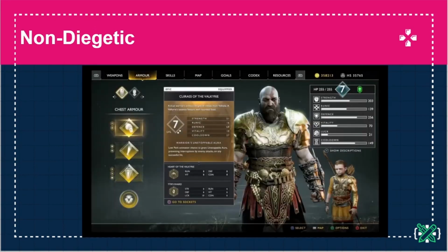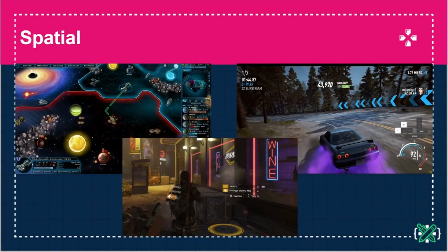So this is non-diegetic. You've seen these, most of the menus that we've covered. I just wanted to put the God of War menu in here from somewhere because it's cool.